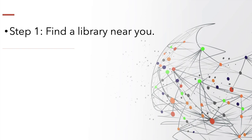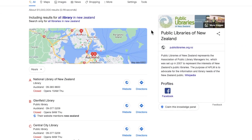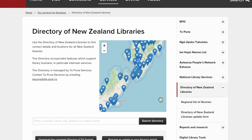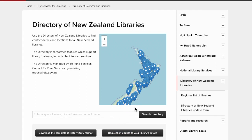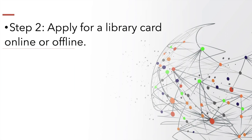Let's get started. Step 1 is to find a library near you. You could search all libraries in New Zealand on Google. Scroll down and you will find a directory. Use a map to find out the right library for you. Then step 2 is to apply for a library card online or offline.